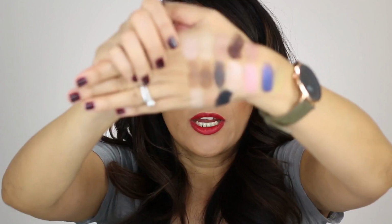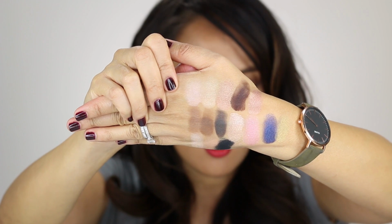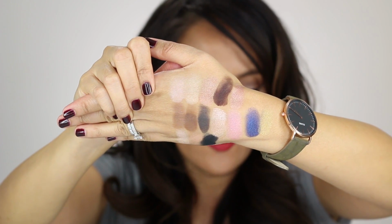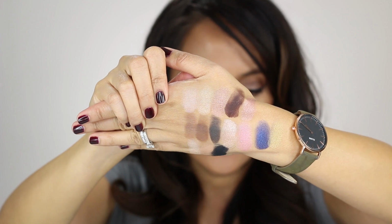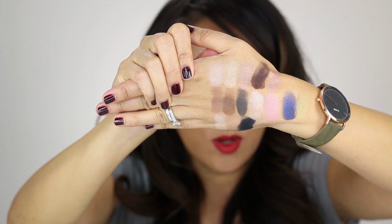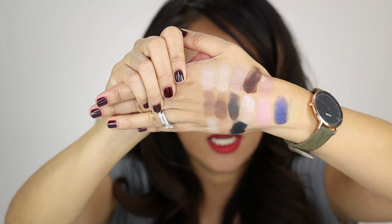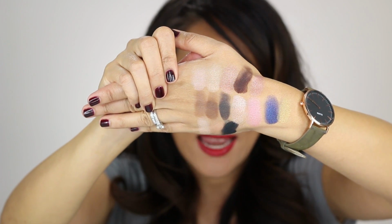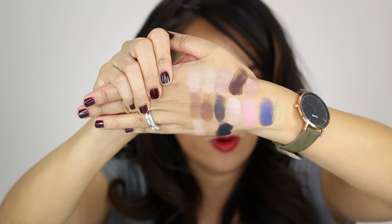So I'm gonna show you some swatches here on the back of my hand, but I'll also have swatches and more pics on the blog, so if you wanna head on over there to check those out, please do. I'm gonna start here in the first row, and these are the new shades. Starting here on this side, we've got Blonde, a pale beige with pink iridescent shift. Bathwater, a pale beige with golden pearl. Steady, a medium rose with metallic gold shift. Punk, a matte reddish brown, and Baby, a metallic cool rose.